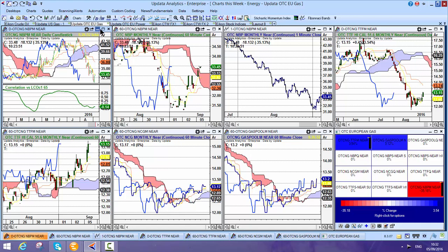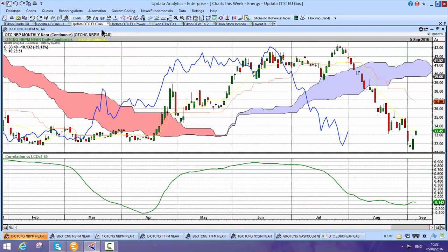If we look at OTC products in Europe, we start by looking at NBP front month. All this data comes to you either off your Trayport screen or the Updata energy feed, whichever you're connected to, real-time broker prices. We see the correlation with Brent crude, this chart coming from Thomson Reuters Icon, and your OTC data, mixing the two. It's great for doing spreads and that sort of thing where you can cross-compare the data.